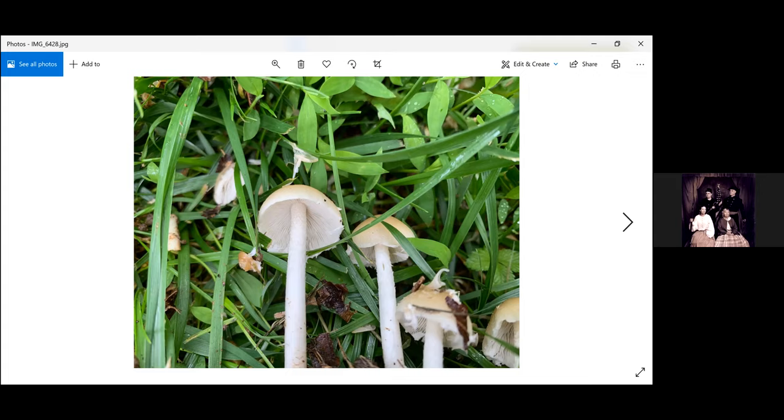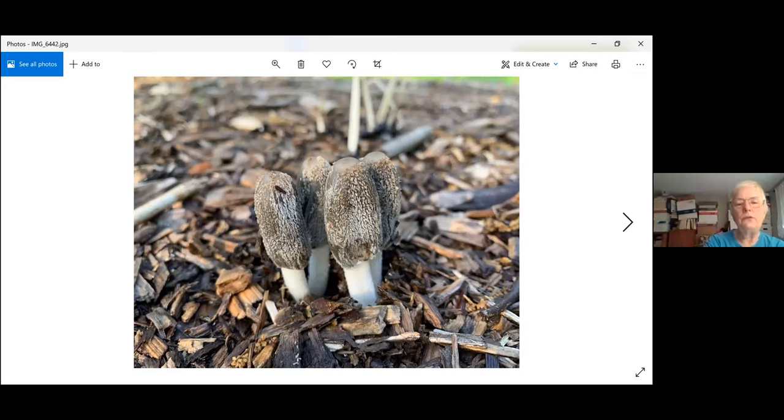This is a good example, though, of waiting until one is mature before you can really tell what the spores are going to be. Those are very white gills, but when it's older, it will be dark to purply black, if I remember.